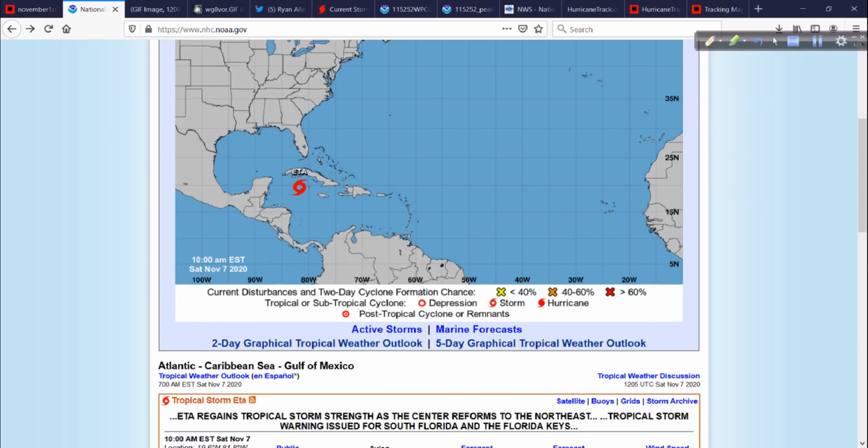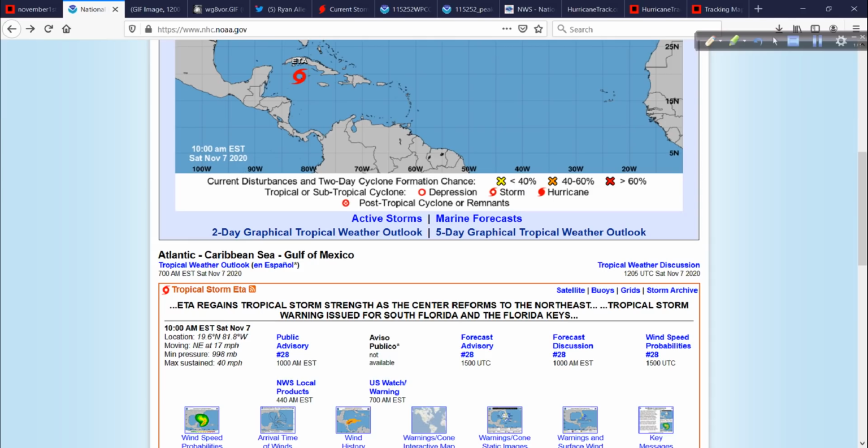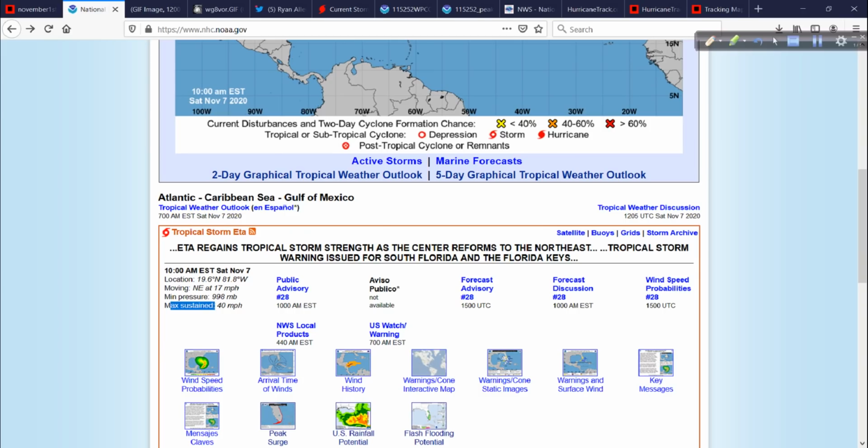So here it is, Eta, as of 10 a.m. Eastern Time, regaining tropical storm strength. Wind is reported to be 40 miles per hour, and the pressure is dropping now to 998 millibars. And the newest piece of information, other than the fact that it's a storm again, is that a tropical storm warning has been issued for South Florida and the Florida Keys.